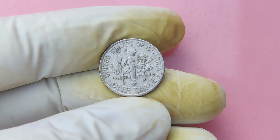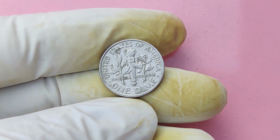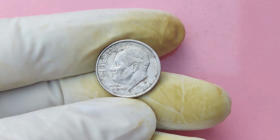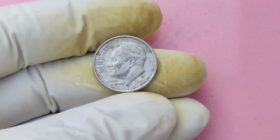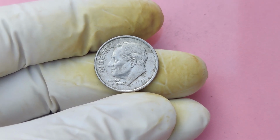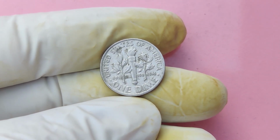Now, error coins are highly collectible, especially when the mistake is rare and hard to find. Typically, error coins are struck off center, have missing elements, or might have double imprints, but this one is entirely different. In this case, the 2000 dime in question was struck on a coin blank meant for a penny. That's right, it was minted on the wrong metal planchet. Instead of the typical copper-nickel blend used for dimes, this rare error coin was struck on a copper-plated zinc penny planchet.